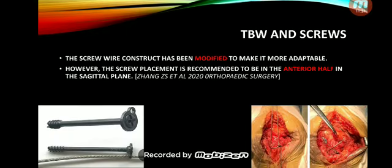But to counter this, screws have also evolved. As you can see in these pictures, a wire does not necessarily have to be inserted through the cannulated screw, but only through the top or through the head, where it has been modified to hold a wire. But the interesting fact is that the biomechanical studies, in contrast to the K-wire studies, show that the screw should be in the anterior half, not in the posterior half.